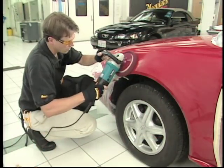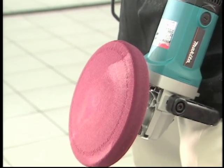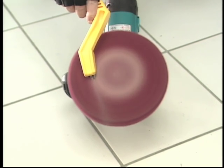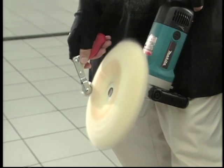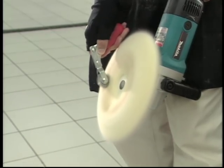From time to time, stop buffing, turn your buffer over, and inspect the working surface of your pad. You can clean your foam pads by holding a nylon brush against the flat surface of the pad while revving up the buffer. The nylon bristles will kick off any particles that may have attached to your pad without damaging the foam. To clean a wool pad, use a metal spur to kick out any abrasive particles and separate the wool fibers. Cleaning your pad often will prevent unwanted swirls in the finish.